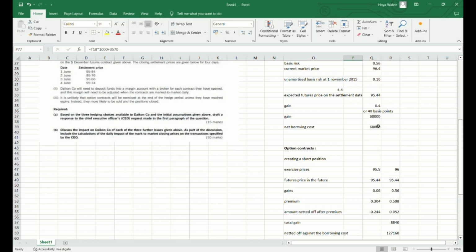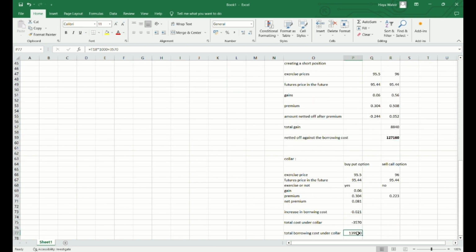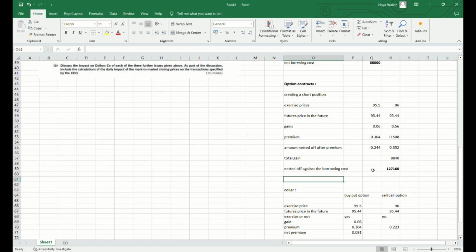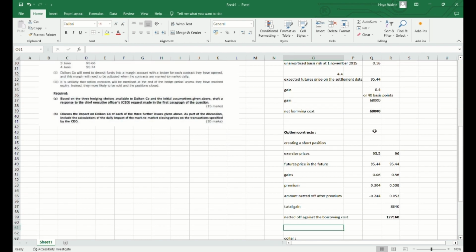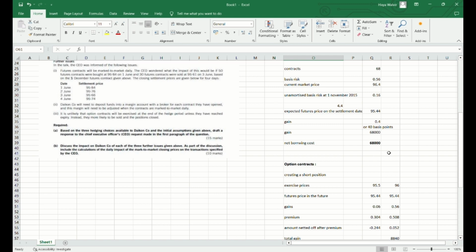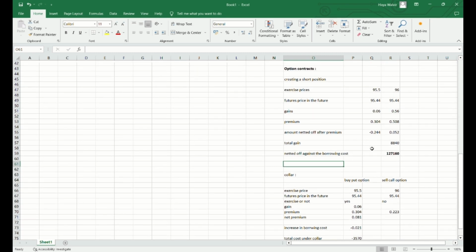So clearly, just please darken it a bit. Let's just bold it. So clearly I can see that I've got the lowest in futures contract, and you can write in the answer that you would prefer this because financially it's more beneficial for the firm, but we should probably consider other factors like options having the flexibility of switching to market rates in case the market rates do not rise, the borrowing costs don't increase, then we can opt out of the contract. But at the same time, options are costlier than futures because options have got premiums, while futures don't really have that.